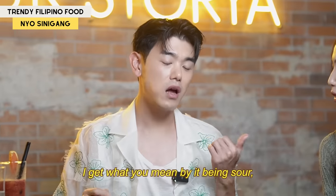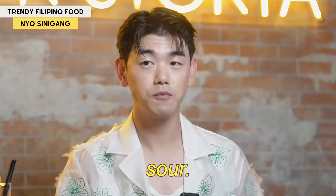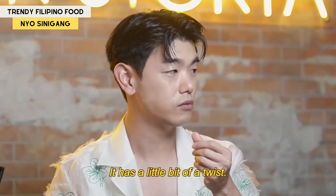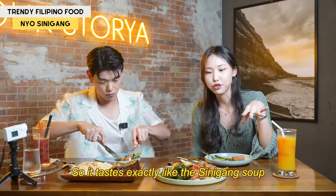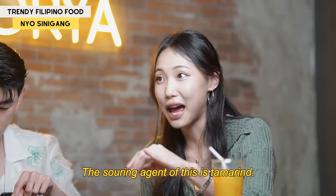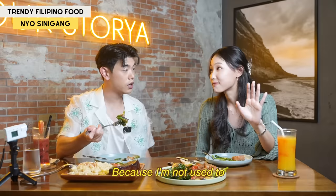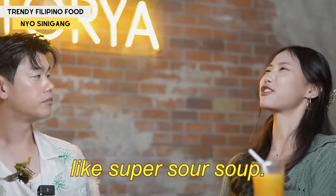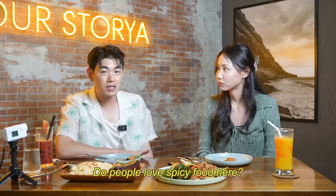It's good. I get what you mean by it being sour, but it's not a harsh sour. It just has a little bit of a twist. Really good. So it tastes exactly like the sinigang soup, but in a dry form. The souring agent of this is tamarind. When I first tried this, I thought it was oil. Oh, really? Because I'm not used to super sour soup. In the Philippines, there's really a lot of sour dishes. Do people love spicy food here?